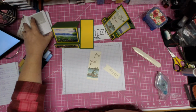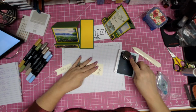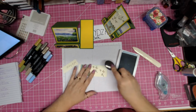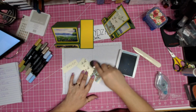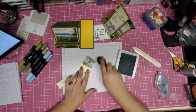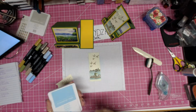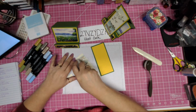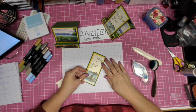Then I brought the Balmy Blue ink in and a blending brush, and I just blended around the outside of the card. So it looked like that. And then we're going to add this to the base. So put that on there.